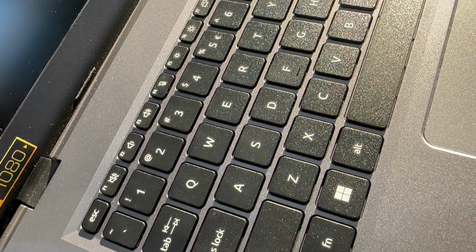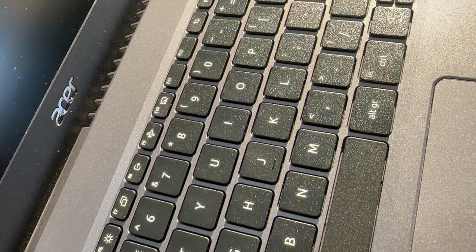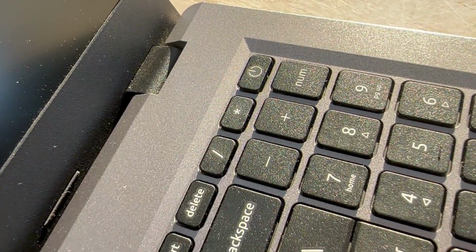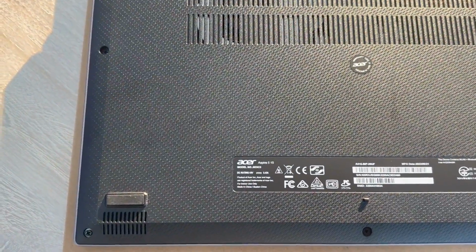Keyboard: 99-, 100-, or 103-key Acer keyboard layout with international language support, including indicators for caps lock and F4 microphone mute. Bluetooth support: Bluetooth 5.1 or above.